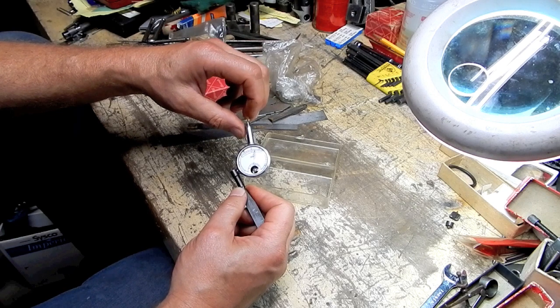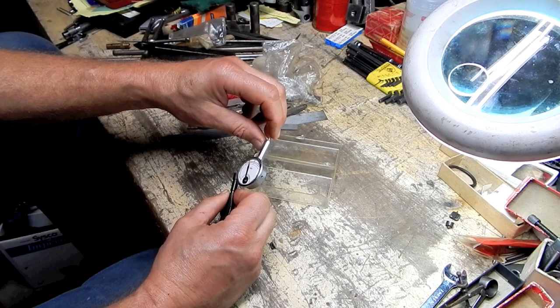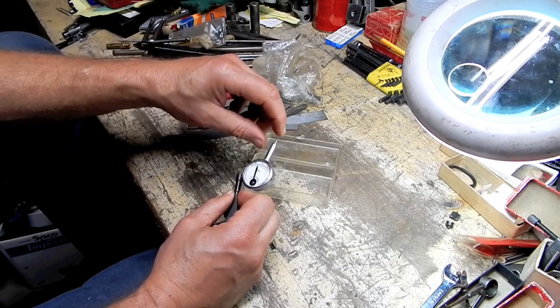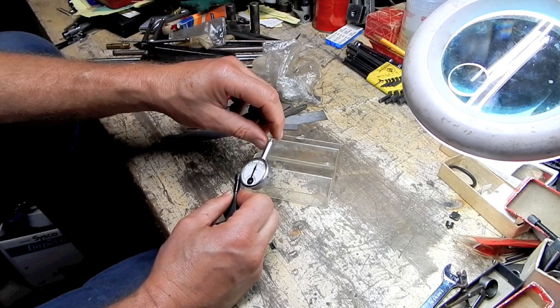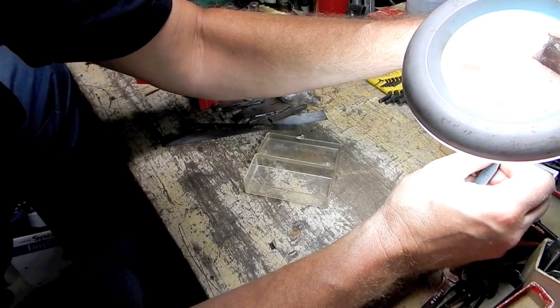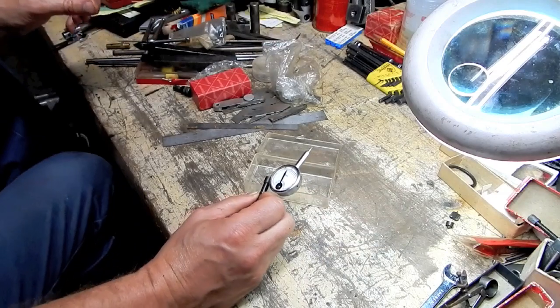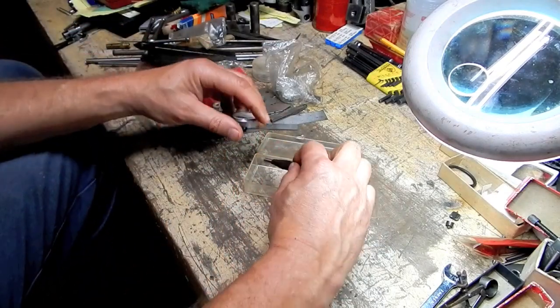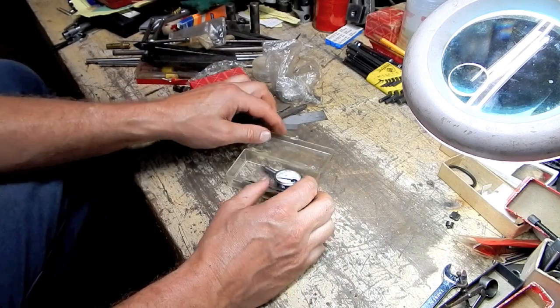I think it's cool as heck. I'm hoping it's worth quite a bit. And it's 1/1000. It's the fraction 1/1000. So it's the thousandths indicator. Another letter for you now. It's the H.C. Jensen Company of Waltham, Massachusetts. So that could be a sleeper.